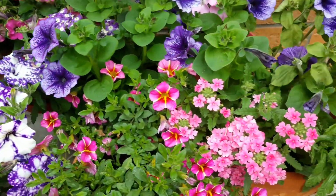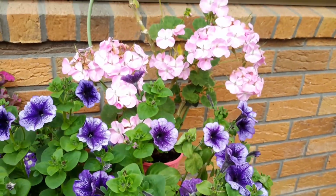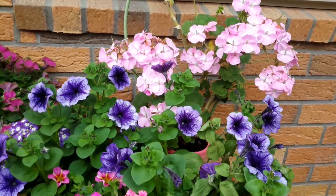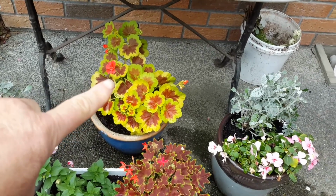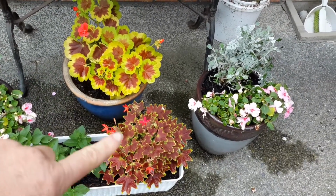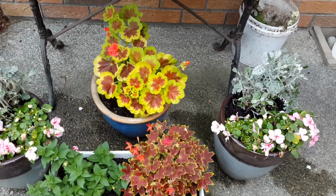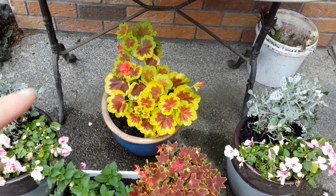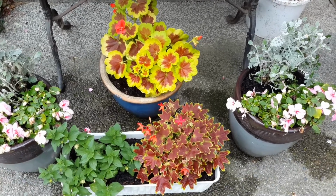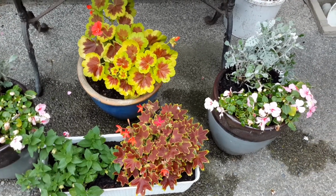And the other bits and pieces that I've put in here, and good old reliable geranium there. And then down below these are the fancy leaved geraniums. I got another one the other day, and they're just starting to flower now. So the flowers are quite nice. It's an orangey flower on this one, but there's nothing special about the flowers. Basically, I got them for their leaves. I thought the leaves were absolutely gorgeous.